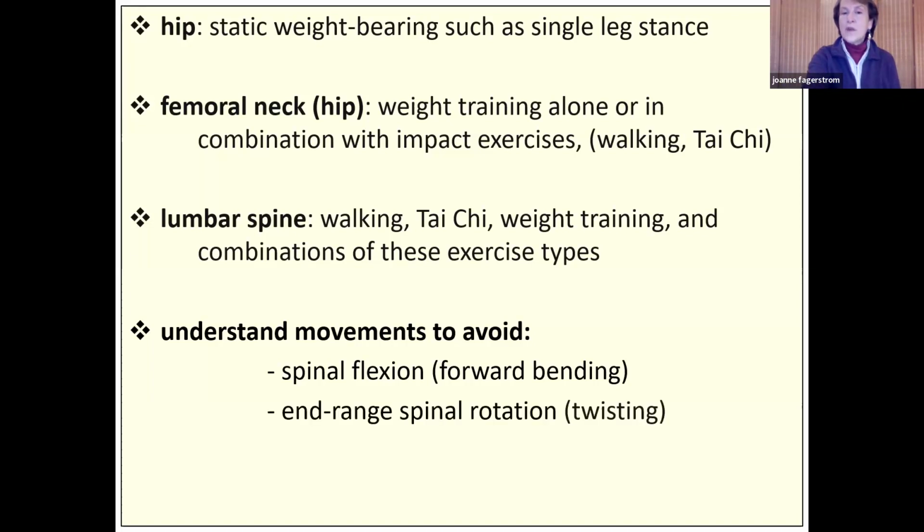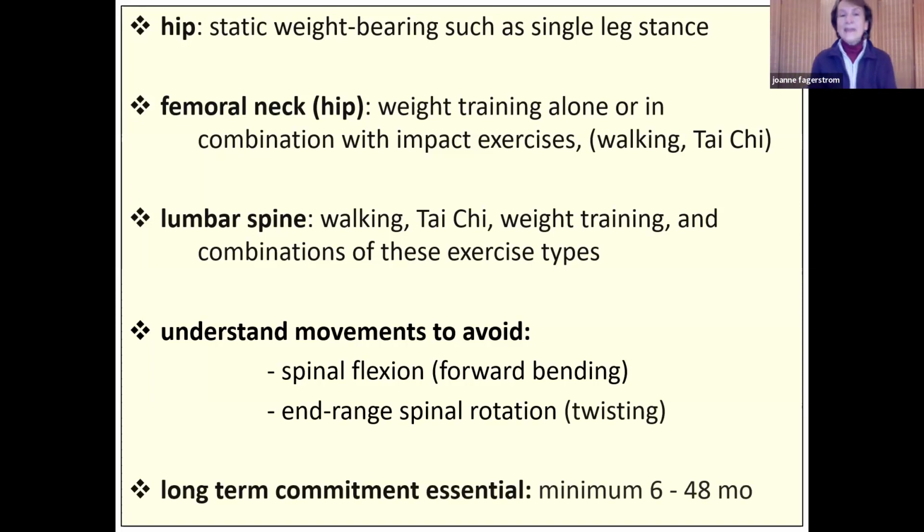We also want to avoid a lot of twisting. So a little bit of twisting is okay, but taking it as far as you possibly can is really something you want to avoid. And a long-term commitment is essential. I mean, I have here the minimum of 6 to 48 months for really adequate bone building.